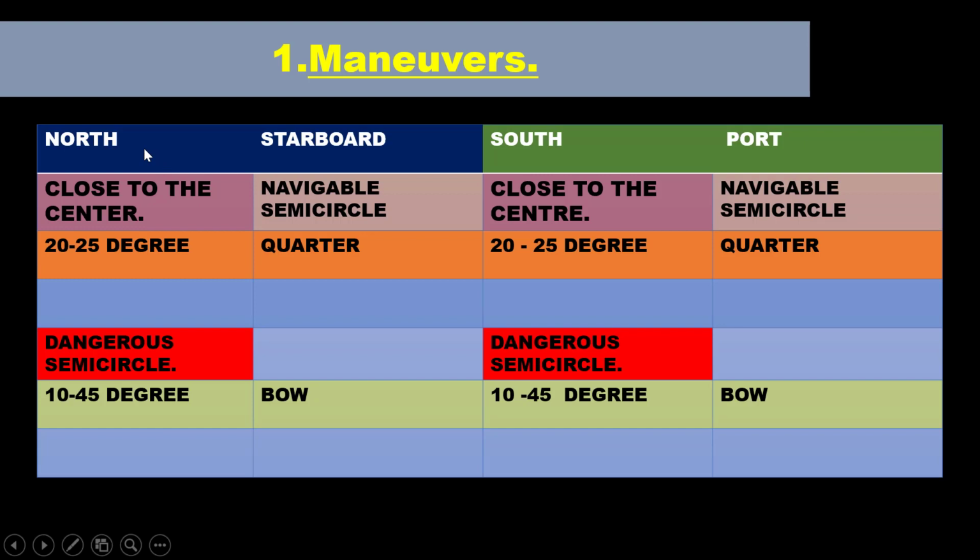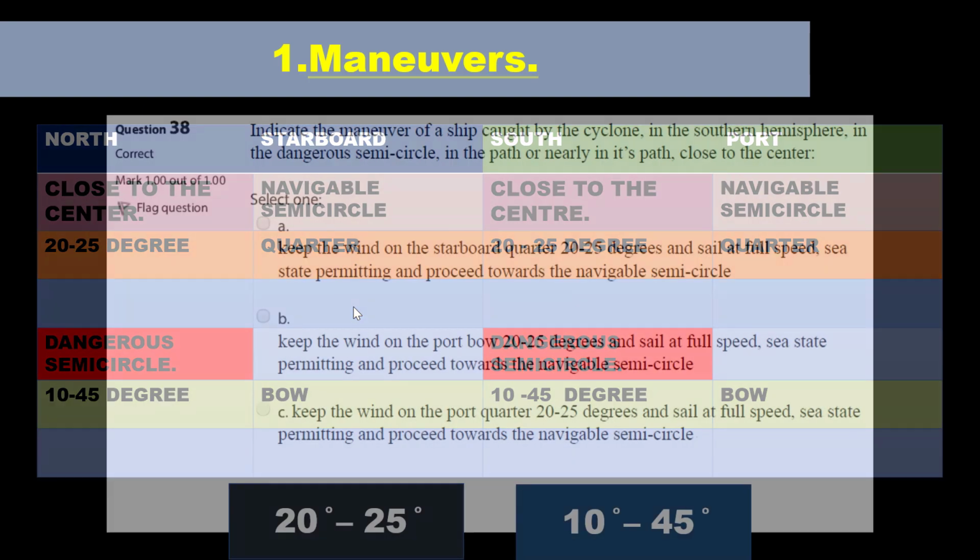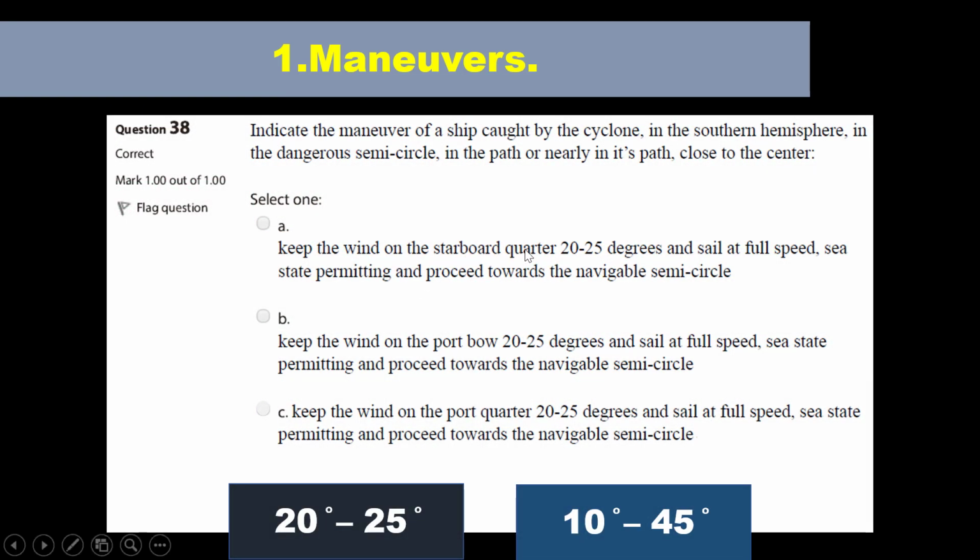The north. Whenever you see any question with the north, remember the answer will always go with starboard. If you see any question with south, remember the answer will always go with port. But what about the quarter, the bow for the questions? Because if you check the previous question, you will see that you have quarter, you have bow. Which one would be the correct answer? If you can check, there is southern hemisphere here. And I said if you see anything southern, it has to do with port side. So either B or C will be the correct answer.